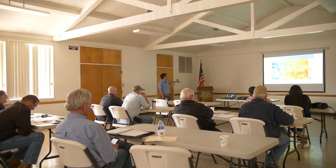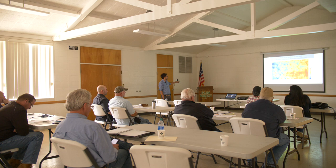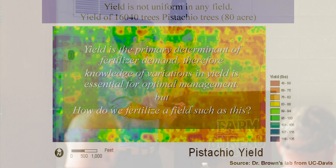I mean, if you do it based on the demand of these trees here that have high production, then you need to apply this. You will make this section of the orchard happy, but all of these ones will be in excess. If you fertigate so that these trees here are adequate, then these ones are going to be deficient. If you fertigate the average, if you use the average of the orchard, then nobody is happy. So how do you manage this? And I have to recognize that this is a challenge. And in the past, we didn't even recognize this challenge. Now we recognize it, and I hope that in the future, we have viable tools to address it.